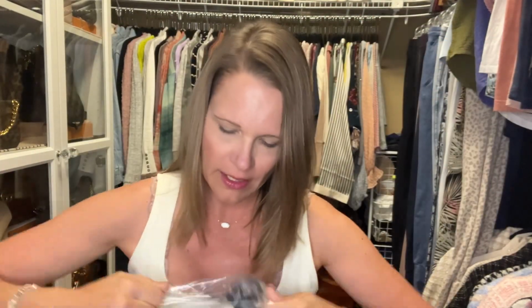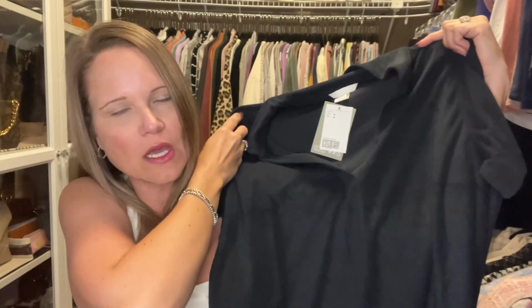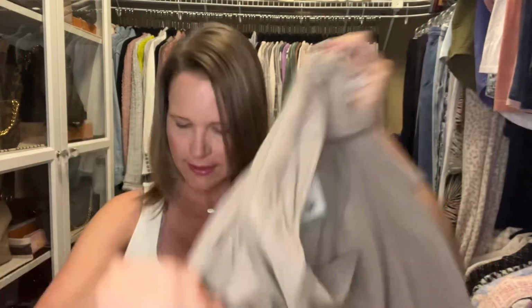And I got it in the cream first, loved it. And so then I ordered it in navy, which is this color, and I wear a size medium, and they're only like $17.99, but they have sales all the time. And then this one is in like a tan taupe color. It may not be my best color, but I think it'll look good with my coach hats. So I got those two.